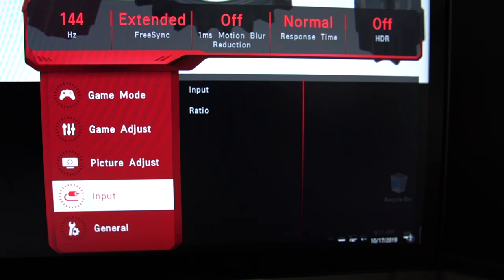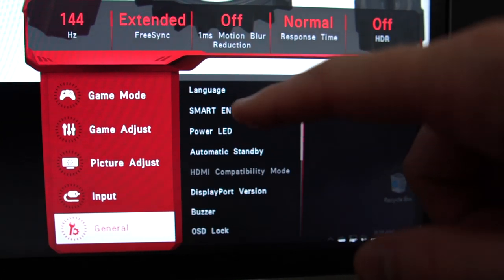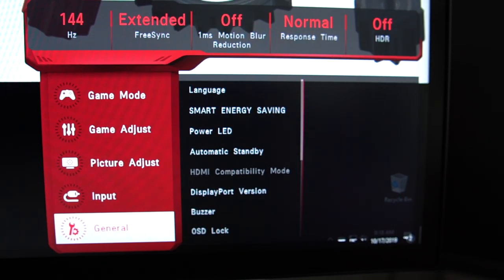Right down here, you've got your input and all that stuff, and then just your basic stuff. You've got all this smart energy stuff, and all of it will be on. Go ahead and just click all that off, because it'll dull down your picture a little bit.